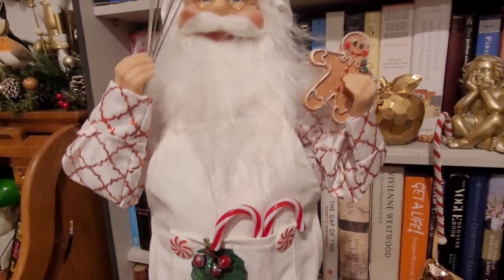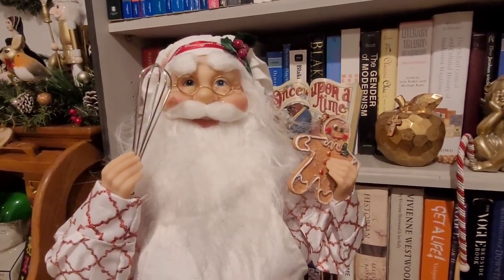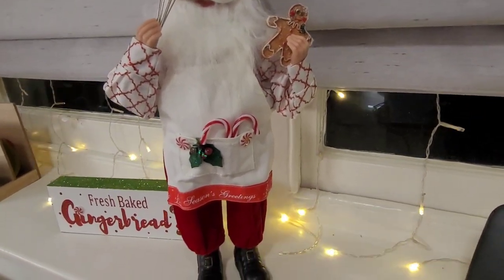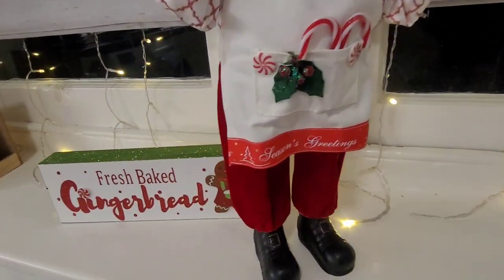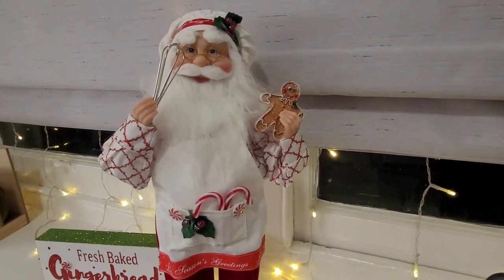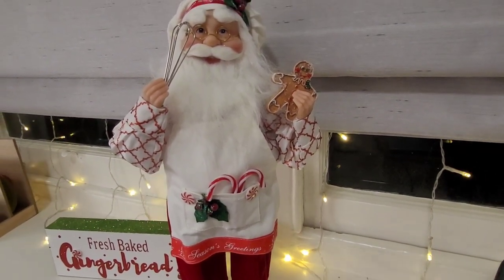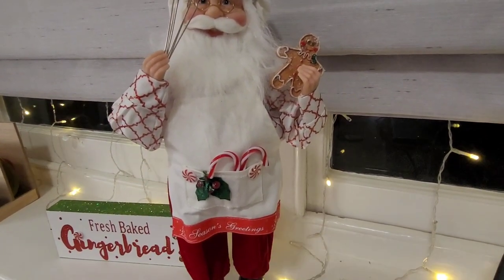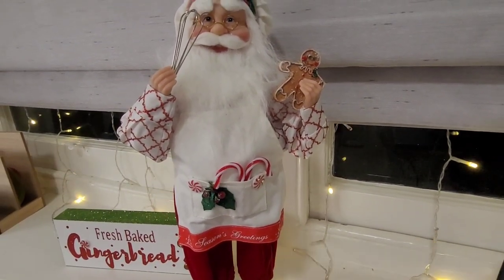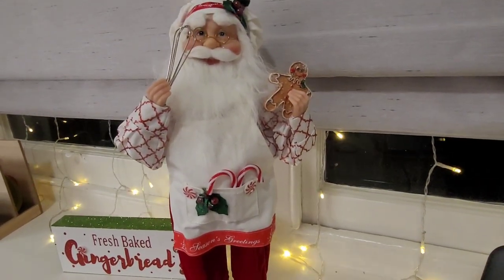Isn't he cute? I love those little candy canes. He's so unusual. He is on my kitchen windowsill. He's standing by the freshly baked gingerbread sign. Too cute. So he looks good there. I just need a couple more bits for the windowsill. I need a little tiny Christmas tree for there, and some other bits. I've got a little cheese board sleigh that I might just use for display. I might pop that there as well.